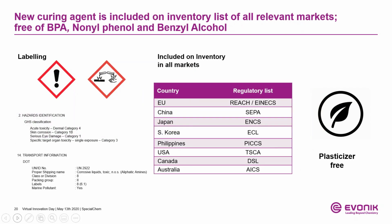Your next question would probably be, let's take a look at the safety data sheet. How is it labeled? How is it available globally? And this is just to assure you that, of course, we are talking about reactive chemicals here. So we do have a certain hazardous classification that you can see on the left-hand side. But it's state of the art, and you can probably handle this very well.